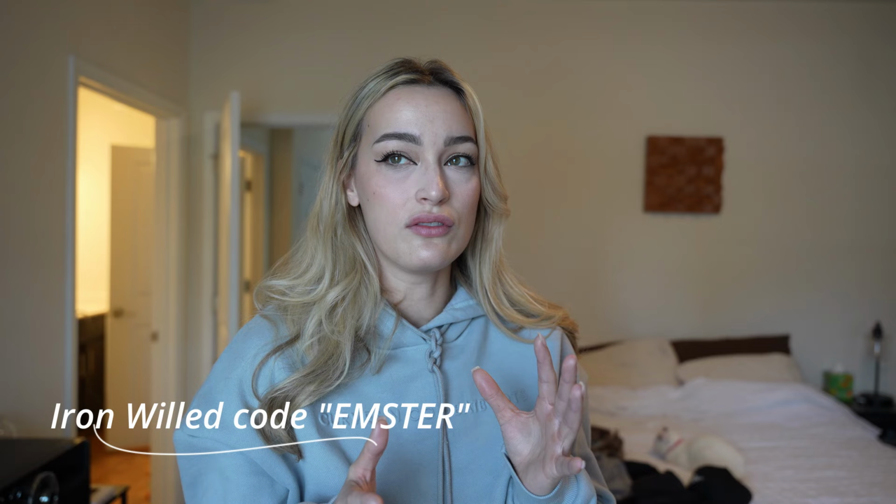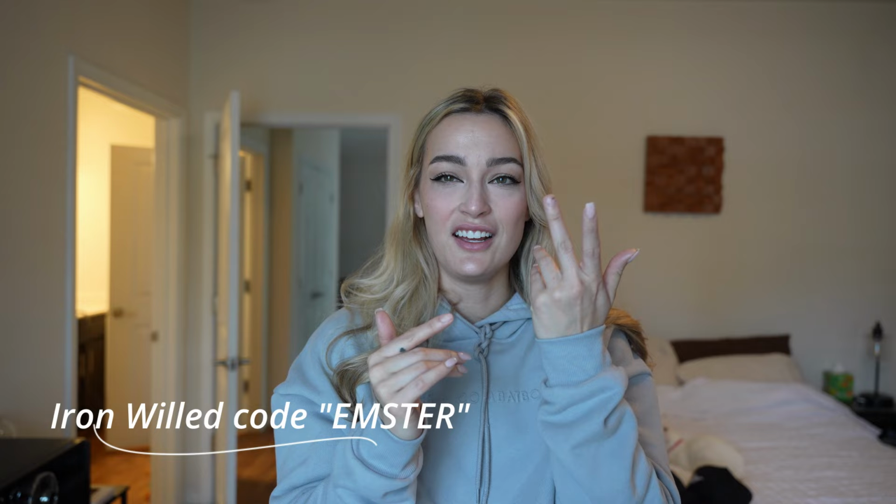Moving forward, I will be wearing mostly Iron Willed for my attire today, but also some Amazon, just to show you guys what I get online and what I actually wear. Also, my fingers are a little weird because I lost a nail, and then I also lost this one. I'm going to get it fixed today. So let me show you the fit.